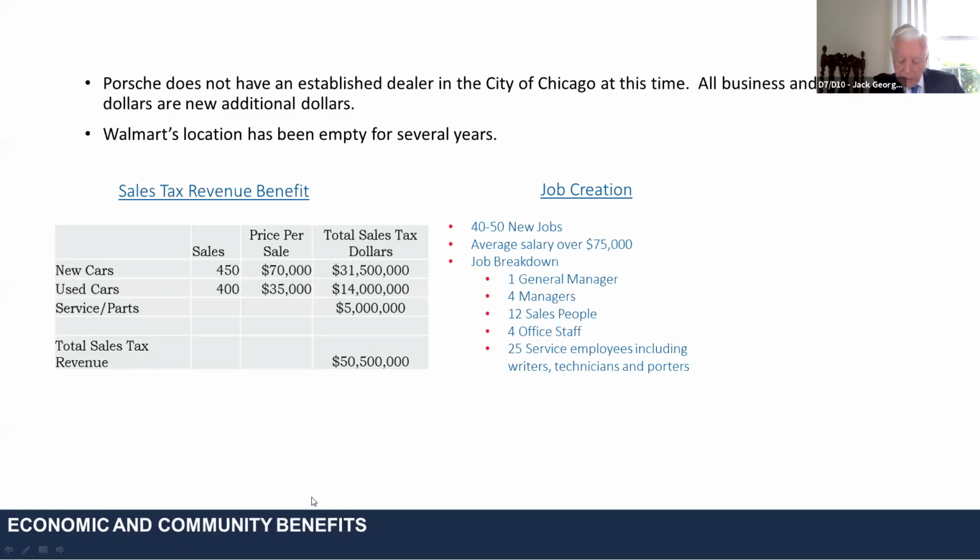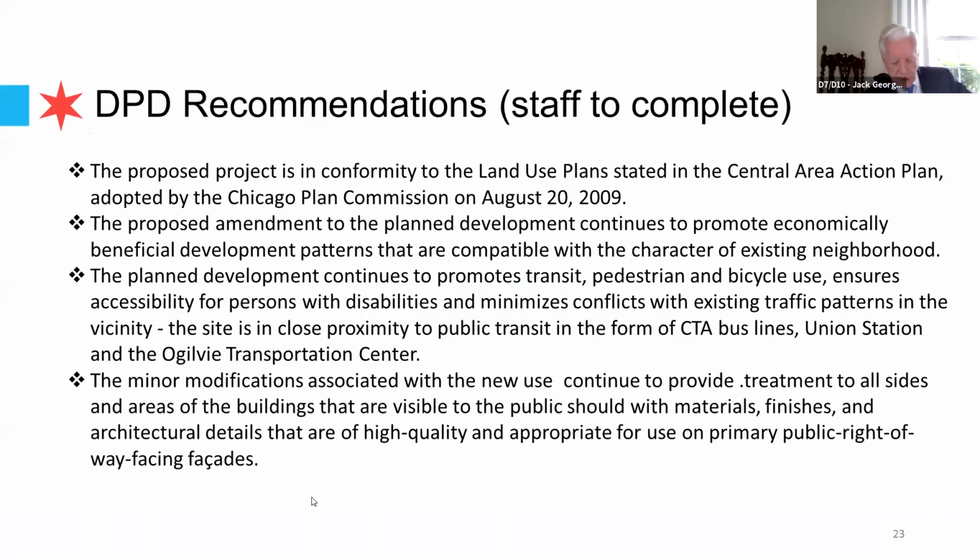To the right of that same slide, it shows on here the number of new jobs that will be created, and it breaks down how those jobs will be categorized for the different people. We really ask for the support of this project. It is really a technical amendment to permit retail sales of automobiles and repairs of automobiles at this site. We're replacing the old store that was here before that had been vacant for a long time, and we really believe this will be an asset to the community. I have no other questions, no other statements.